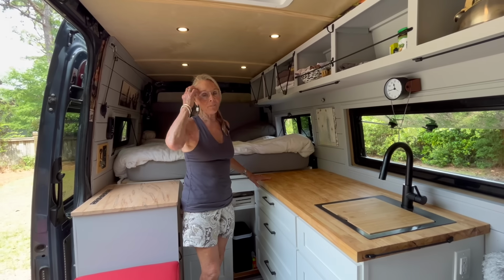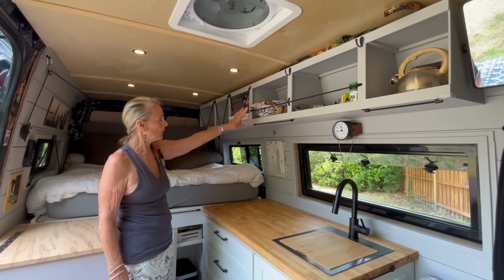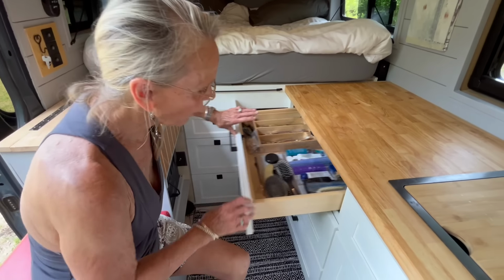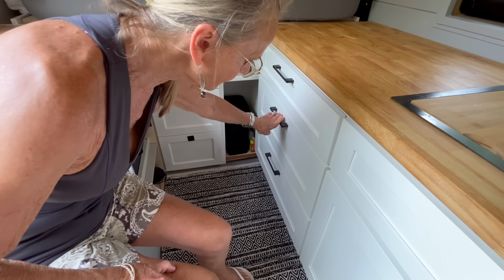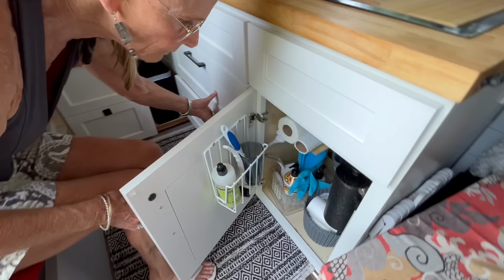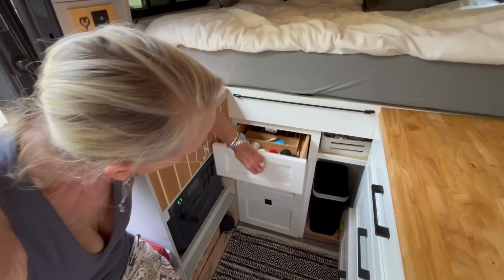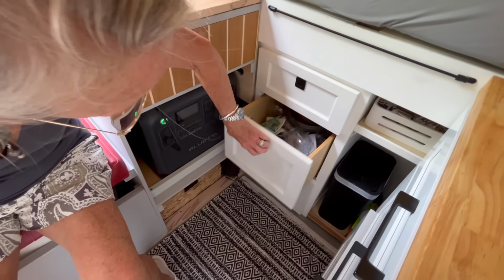Okay, so I want to show you how much storage we have here, because there's a lot. On top of all here, we have 3 drawers. The top being a thin one, it comes out really far. They all come out really far, and you can load them up. Double stack, 3 drawers here. Double stack. We have something under the sink. We have all kinds of things under the sink. Again, they all come out really far. They're deep. They work really well.